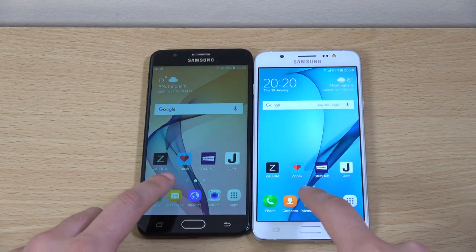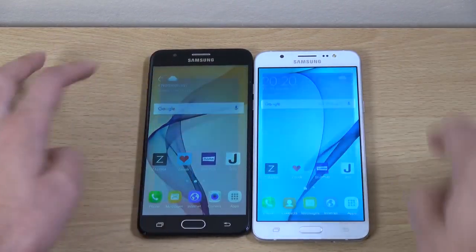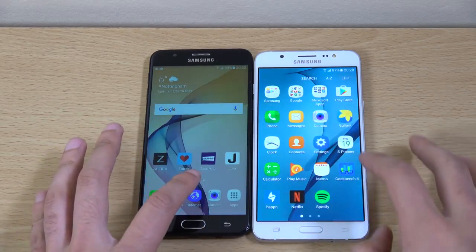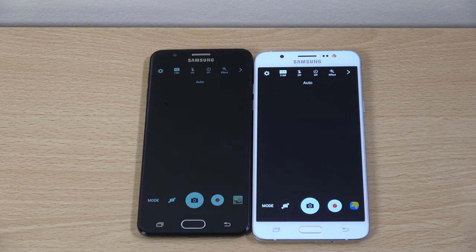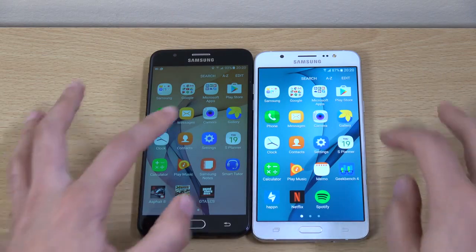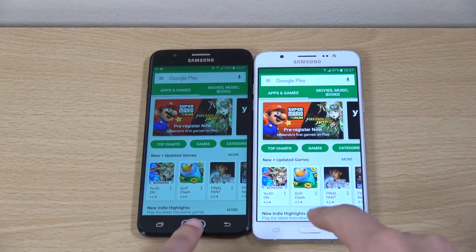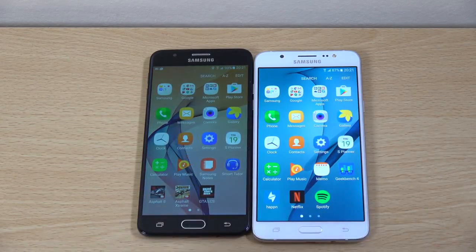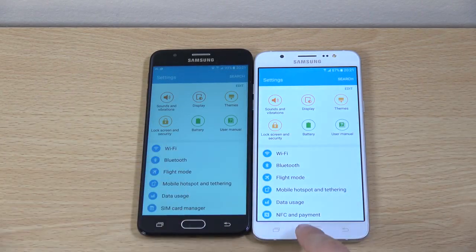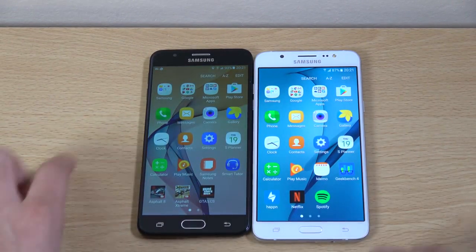That was the same. That was very similar. And very similar again. Wow. So the J7 2016, you can see, is an excellent phone here in terms of the optimization. I think it's still running the same platform, Exynos 7870, but do correct me if I'm wrong. A little bit faster with that on the left here, but generally, I think it's still like 2.1 or something.